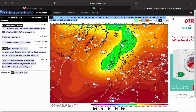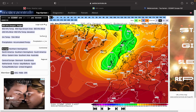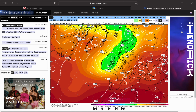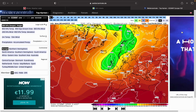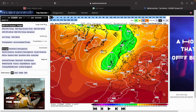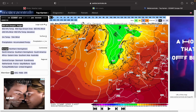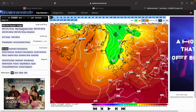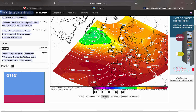So, I think this is something to watch, the timing of the area of low pressure sinking down over us. That's something to watch over the next few days, as well as the cold front coming through Wednesday, and that stays there into Thursday, July 6th. So quite a cool and wet first part of July, I'd say, with that sort of pattern.